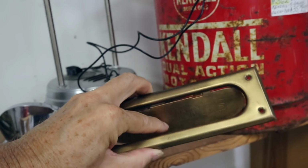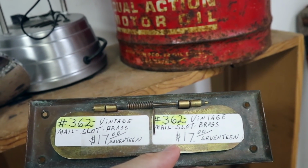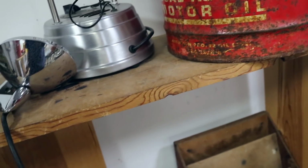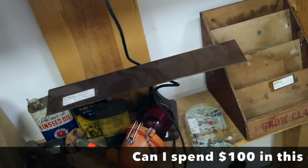This letters is interesting. I know a lot of people can't get mail this way anymore, but they could make something else out of it. I think I'm going to pick this one up. Yay, I finally found something in this store. Second time's a charm.